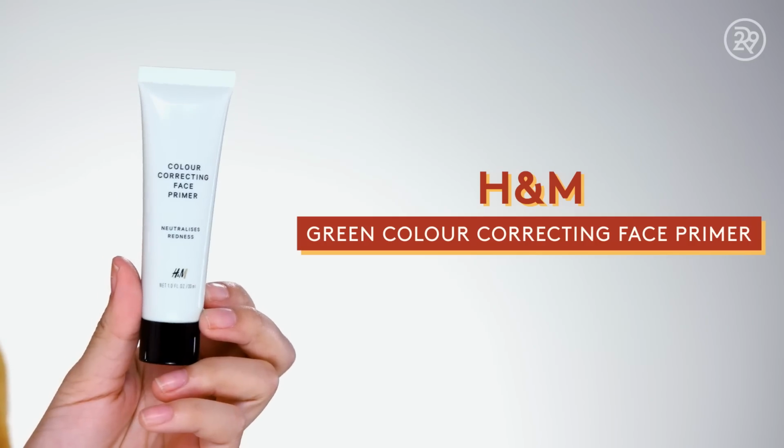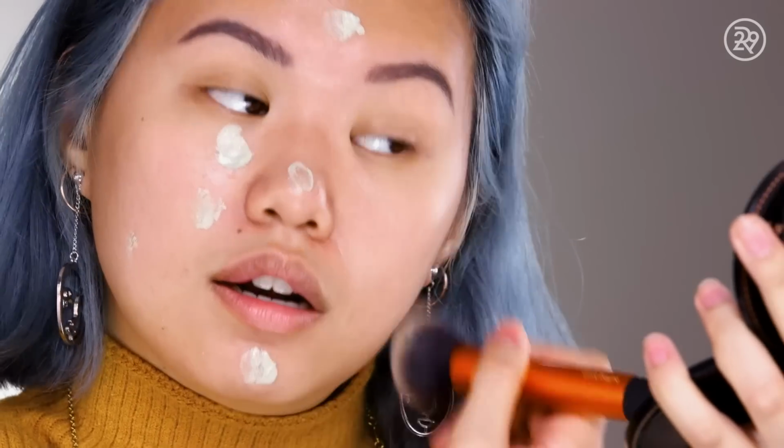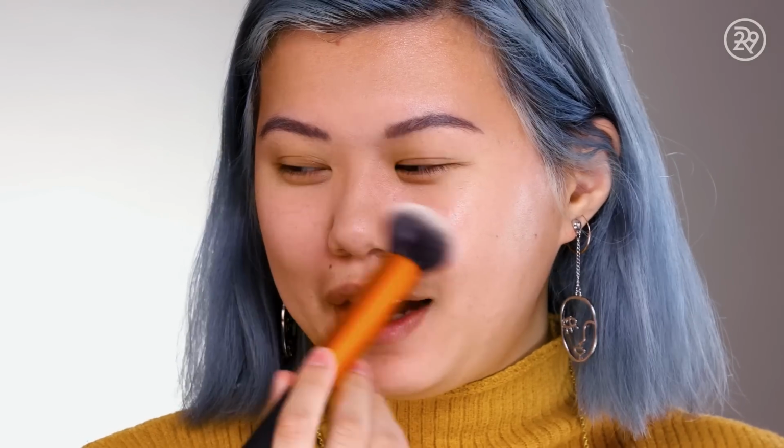So moving right along, we will start with primer. This is the color correcting face primer. This one neutralizes redness in particular. I get the most of my redness in the center of my face, so I'm gonna definitely focus the primer there. It's actually quite sheer, but I do think that it's neutralizing some of the redness, like on my forehead, around my nose. I am still pretty red. I don't know, does my face look less red, like slightly less red? The texture of my skin actually feels nice and hydrated. It smells like floral perfumey, which I'll be honest, isn't really a scent that I love in a makeup primer product.